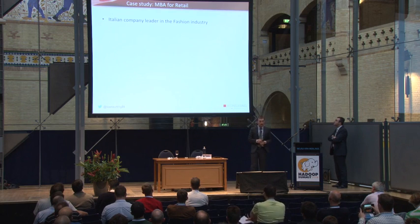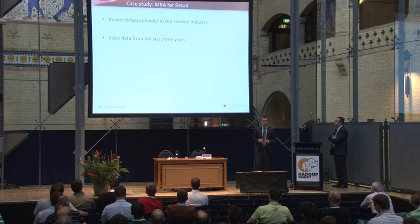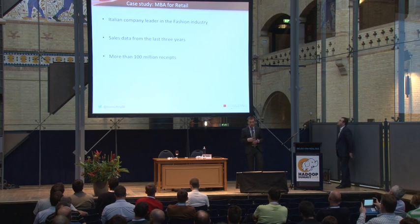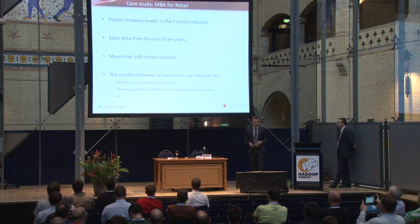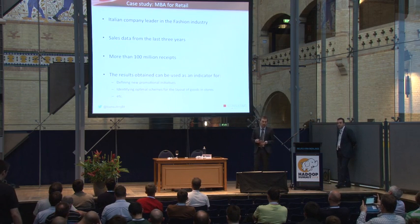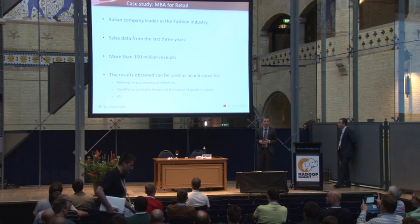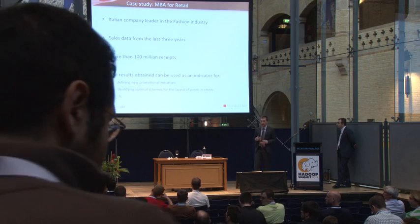As my colleague Marco introduced, the project was developed for an Italian company, a leader in the fashion industry, and performed on its sales data from the last 3 years, more than 100 million single lines of receipts. The results obtained with our solution can be used by the user for defining, for example, new promotional initiatives, for identifying the optimal layout of the goods in store and in the showcase, and can drive many other decisions.